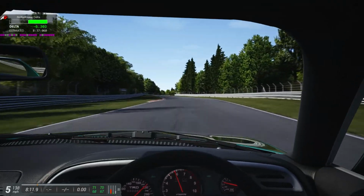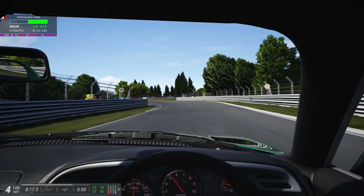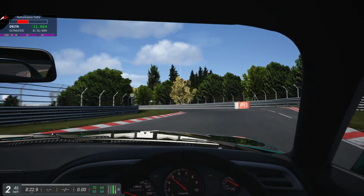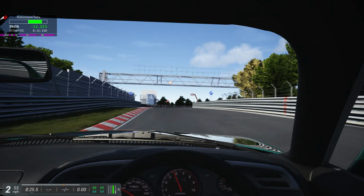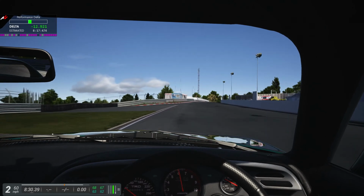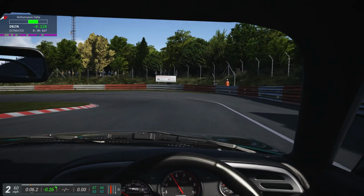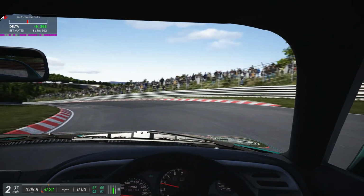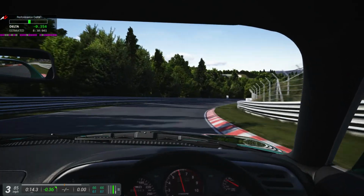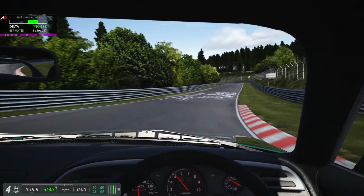Right. Now, I'm not very confident on this car, but I'll try. Whoa. How does the car crash right there? That's weird. Eight minutes 30. That is really, really poor. Right, let's try and push that a little. 8:26 is the Skyline. I was expecting this car to be 10 seconds faster than it is.